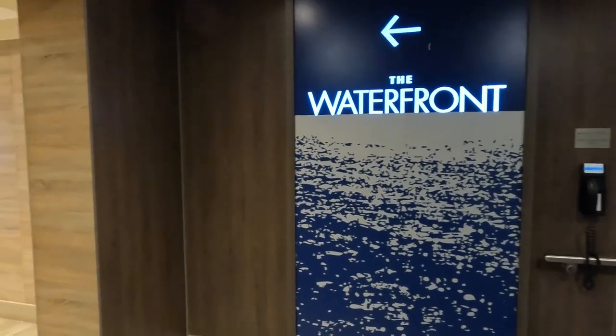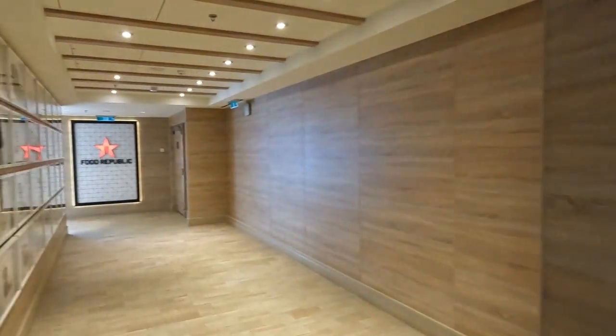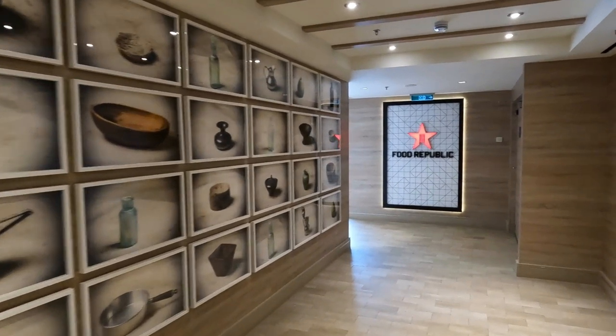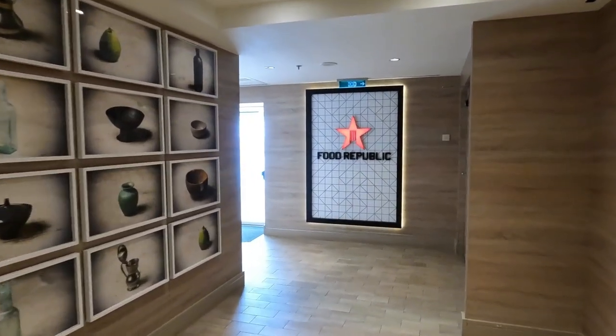As we head out toward the waterfront, we look in on another specialty restaurant, Food Republic, which is a culinary diversity of Japanese, Korean, and Chinese menu items.